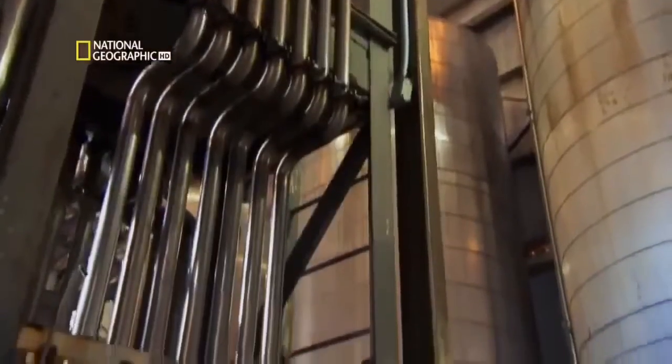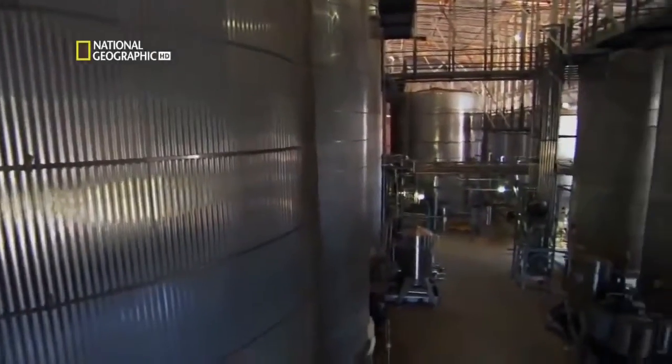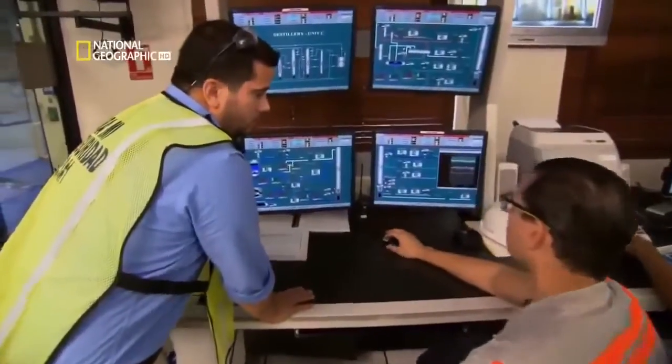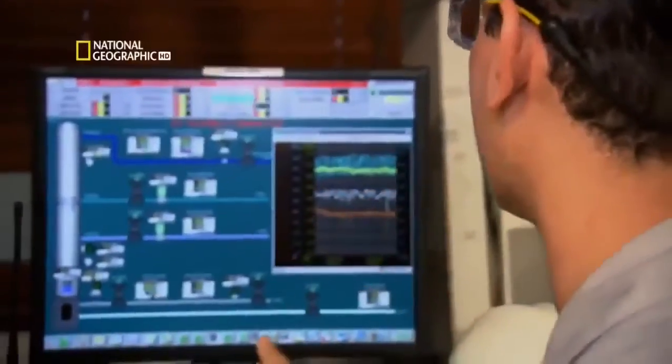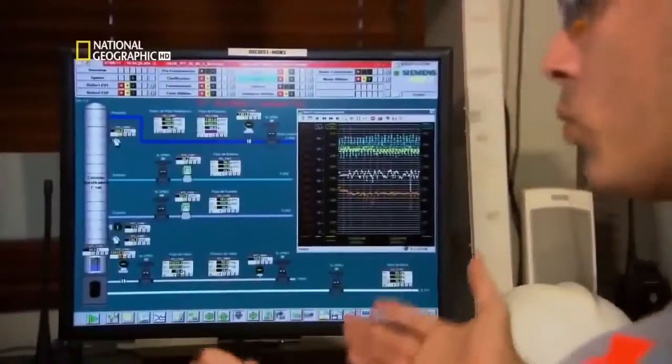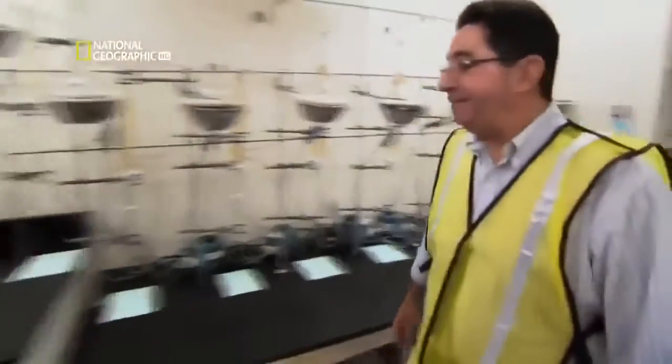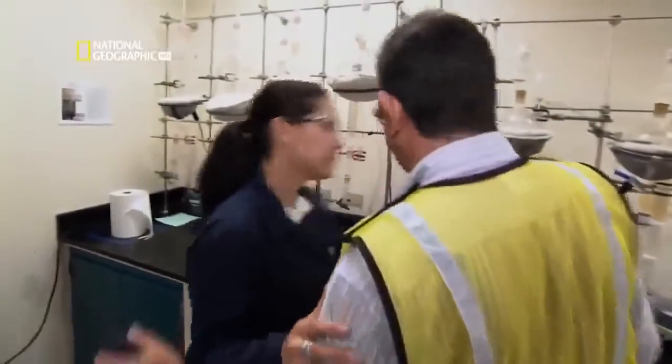The distilled rum bases then travel through the pipes and into 300,000 liter tanks. Jose's job is complete, but the rum's journey is not over. In order for them to be called rum, they have to be blended at different proportions, under different conditions, and that's something that the blender will have to tell you. Now, master blender Joe Gomez takes over.